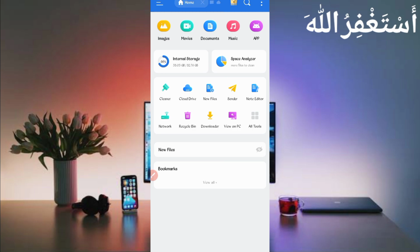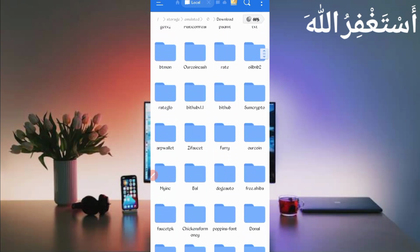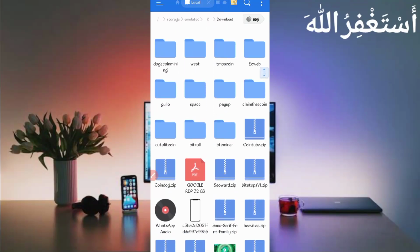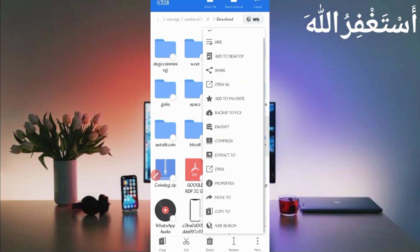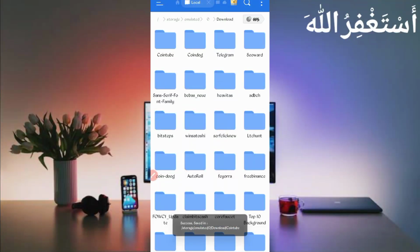Then go to the download folder where you downloaded your script file. Okay, here you can see the script file and the format. First off, you need to unzip it. Long press on the script file, then click on More and click on Extract. Now click on OK.